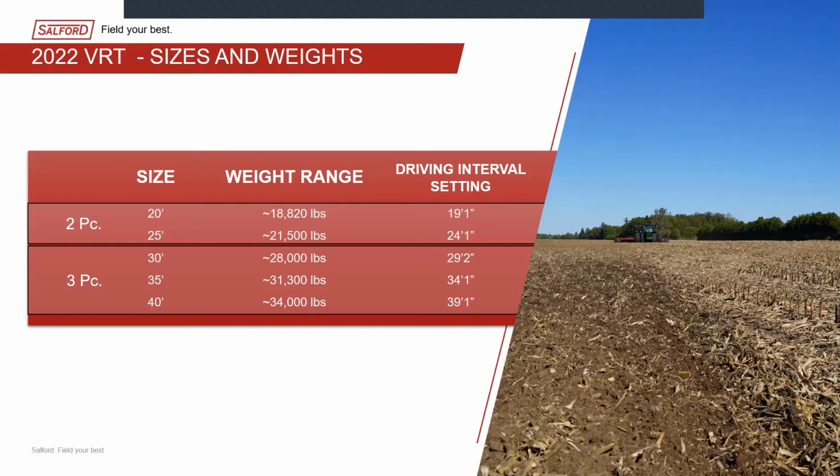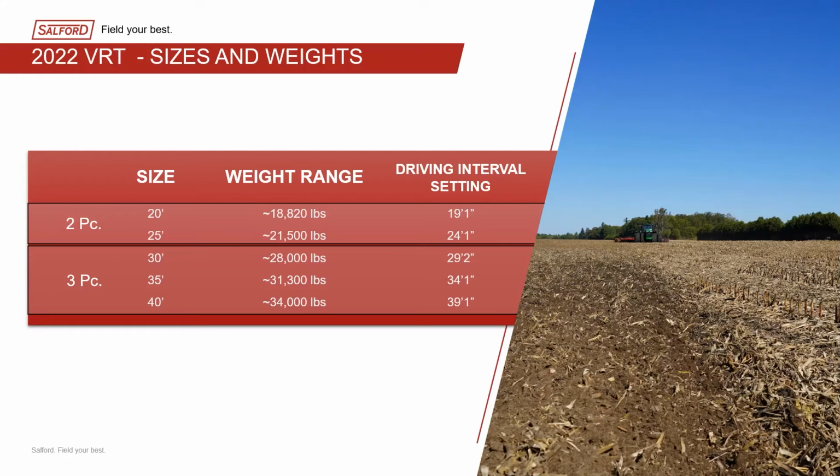There are 5 different sizes of the HALO VRT into 2 categories: the 2-piece and the 3-piece. The 2-piece sizes are the 20 and 25, and the 3-piece are 30, 35, and 40. The 2-piece 20-foot comes in at about 18,800 pounds, and the 40-foot comes in at a theoretical 34,000 pounds.